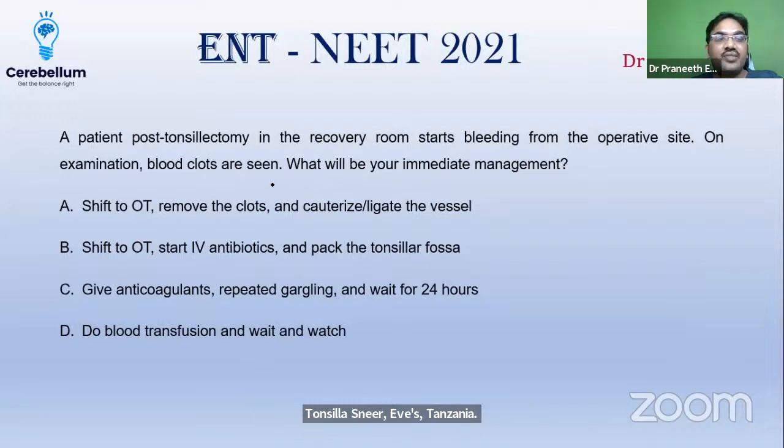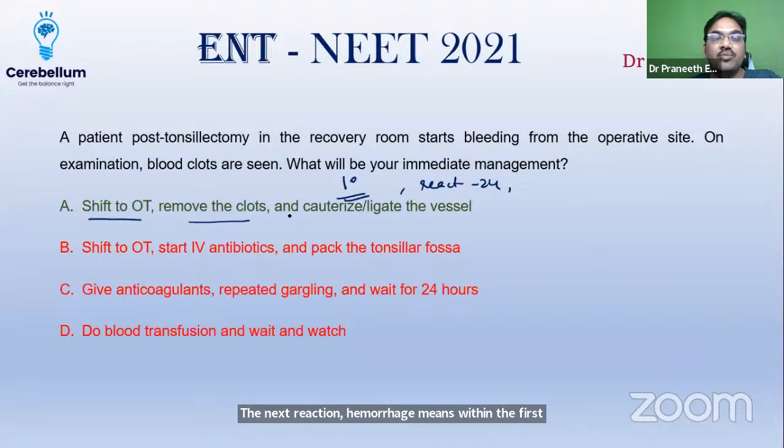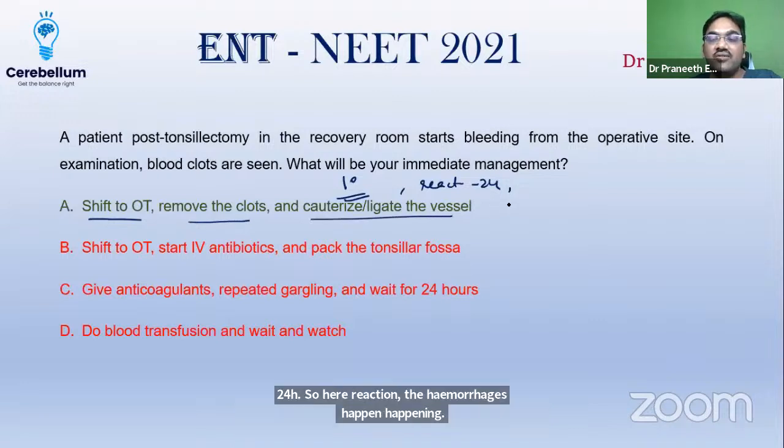A patient post tonsillectomy starts bleeding from the operative site. Immediate management: shift to OT. What's happening here? See, there are three types of hemorrhages. Primary hemorrhage means during the surgery itself. Next, reactionary hemorrhage means within the first 24 hours. So here, reactionary hemorrhage is happening. Shift to OT, remove the clots and cauterize or ligate the vessel.